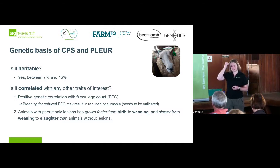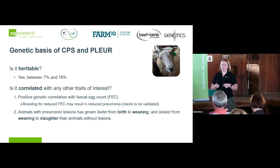As you guys have already asked, and Suzanne and Tricia have talked about as well, we also look to see if it's correlated with any other traits of interest. From our initial research, it looks like there might be a positive genetic correlation with FEC. So that's parasites. But before you get too excited, usually when we talk about genetic correlation, it's the same genes controlling both traits. In reality, it's probably more likely that animals that have been able to cope with the parasite challenge better therefore have more resources and are able to deal with a challenge with pneumonia later on in the season. But regardless, you want sheep that can do both. So you want sheep that are more resistant to disease overall, as well as specific diseases for your region.